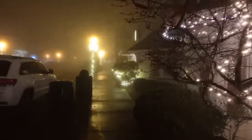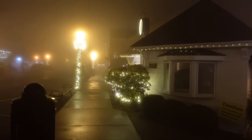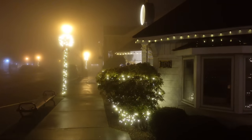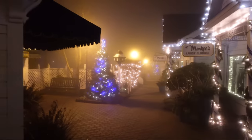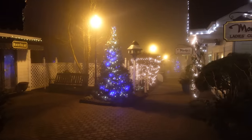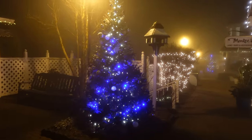I will say it's just really an overall wretched night here in town. It's usually this time of year, because of the elevation of Blowing Rock, there's some snowfall on the ground. There's no snow. It's just foggy, as you can probably tell by the video. It's very dense fog, and temperatures in probably the low 40s.